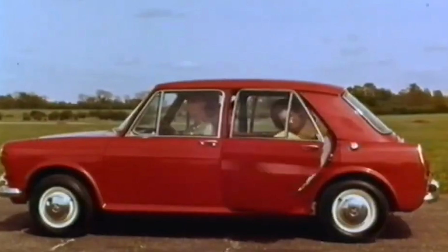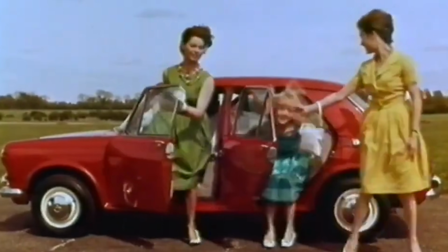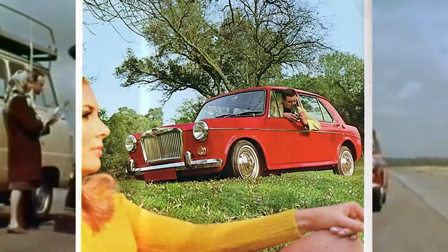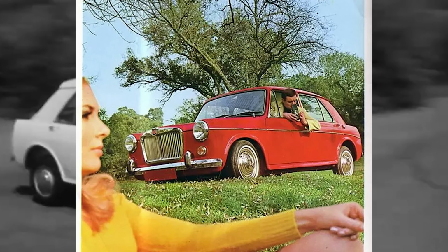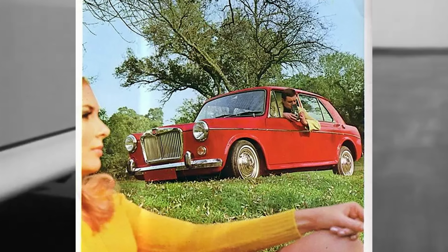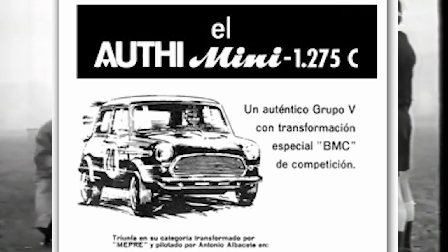Luckily though for the MG badge in Spain, in 1968 it would see the new Mark II MG and Morris AD016 models. It would be launched as the 1300, upping the power and refinement. The MG finally felt like it had a right to wear the badge. Next would be the Mini.